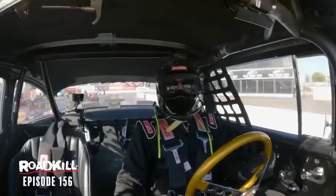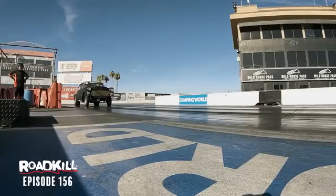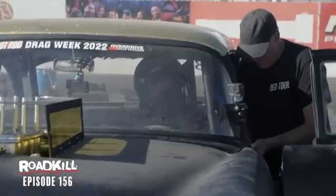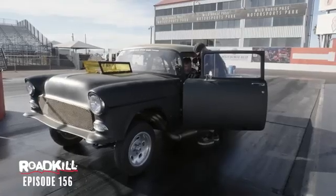No, just smoke the tires again. So it smashes, but the whole rear end of the car is squatting. It's not separating. That is fairly low tire pressure.